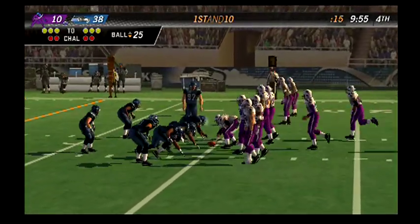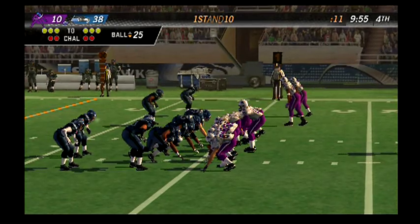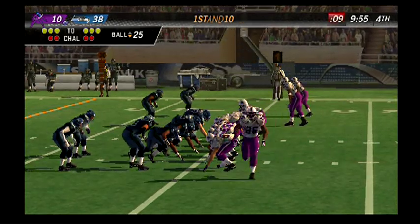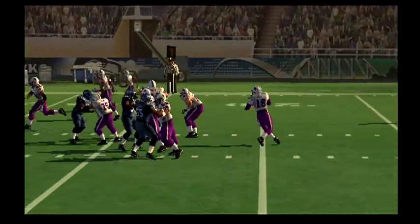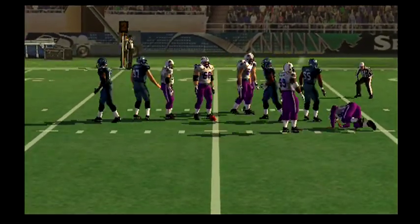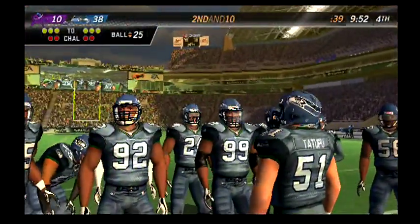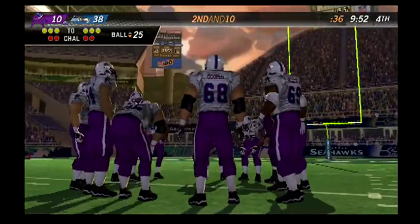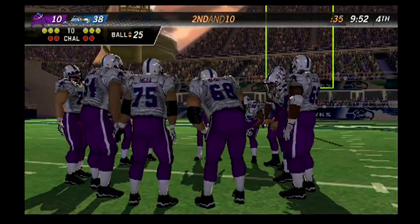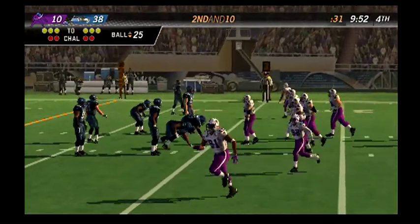First and 10. The Seahawks come out in a 4-3. Pass play here on first down. Pressure, and he's hit as he throws. He couldn't find a receiver, so he threw it where no one could get it. Second and 10. Ball on the 25-yard line.